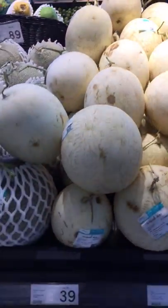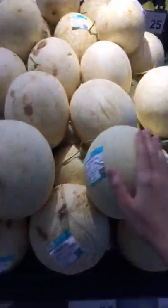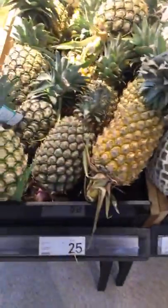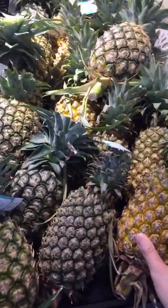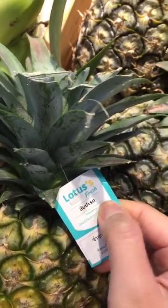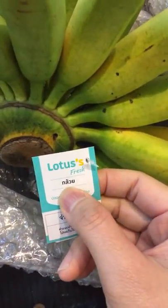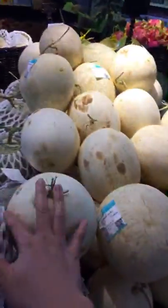And then this is still tang. So when we say tang, it's like something like this. Kind of tang. And this is pineapples. We say sapparot. Okay. Sapparot. So pineapples. And this is bananas. Bananas is kluai. Kluai for bananas. Melon, yes. These two are melons. Som.